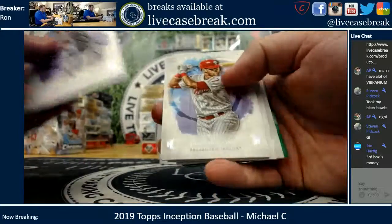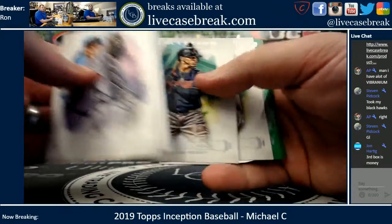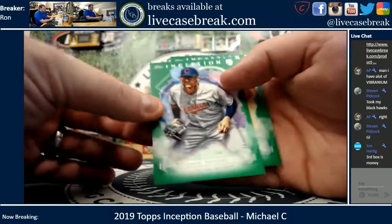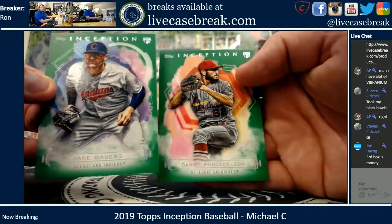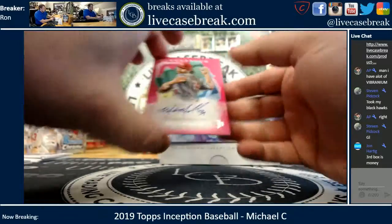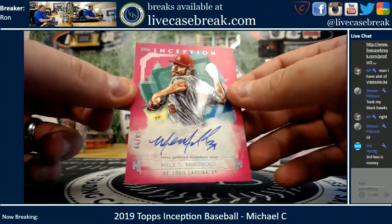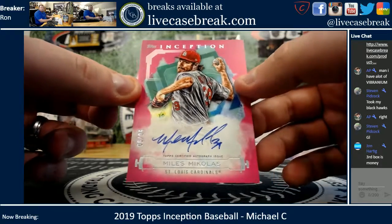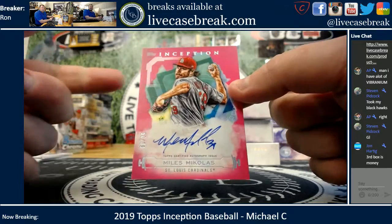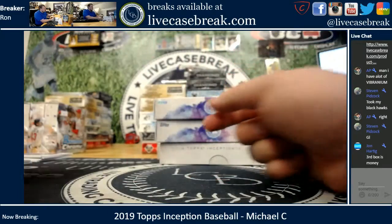We got Kyle Wright, Hoskins, Lindor, Garrett Cole, Greene, Jake Bauers, and Daniel Ponce de Leon. And our hit is a pink 50 out of 99, Miles Mikolas. Cardinals doing well already. Last box got the patch auto. This pink auto here.